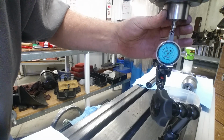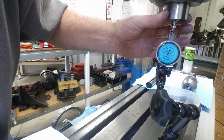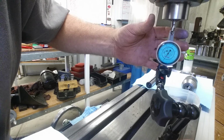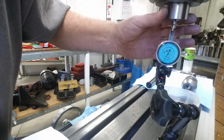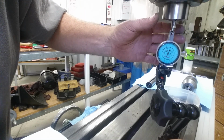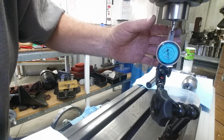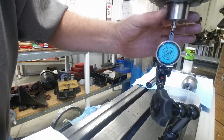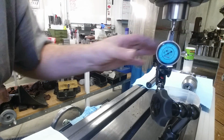Let's spin it. Pretty jumpy. At a half thou. Well, that wasn't my low either. Look at that. All right, let's try that again. Still missing zero. There we go. All right, now my zero is my lowest. Looking at a total of 6/10 on that one.